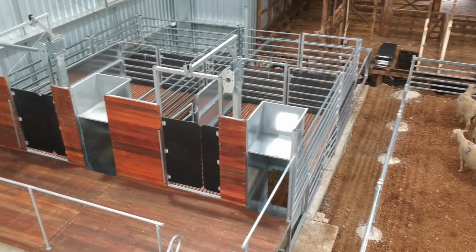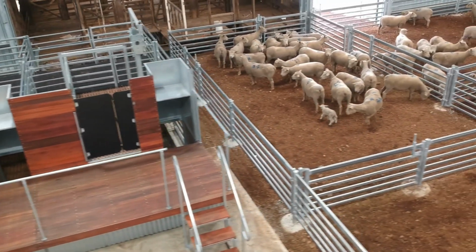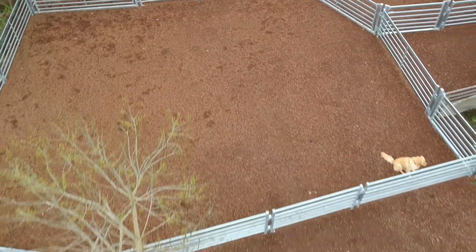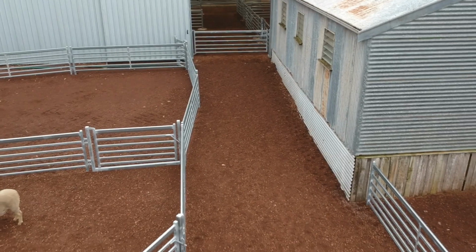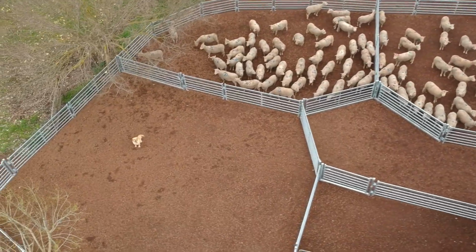Then as we started putting all this up, I said we better order some panels for outside the shed, because I wanted to get rid of the old set and make more area outside to hold sheep. They actually put them straight into production for me, and put them on the truckload that brought these modules over. They turned up not knowing what they were going to be like, and they were very, very heavily built, pinned together, fantastic.